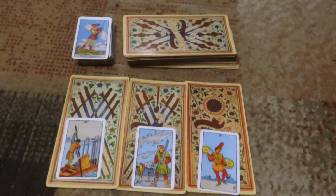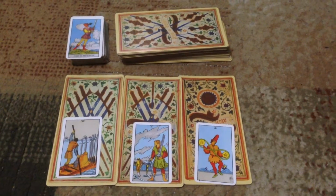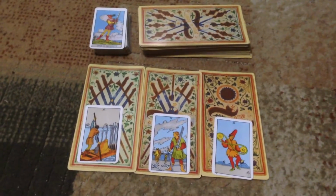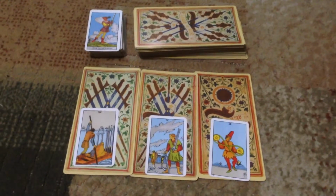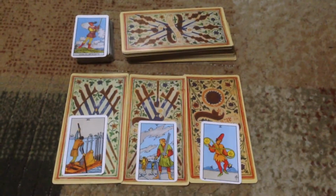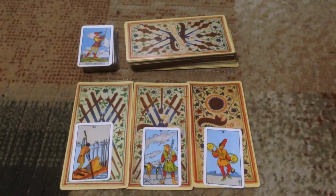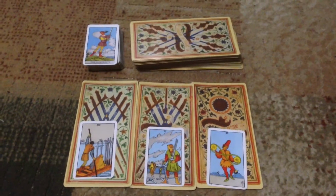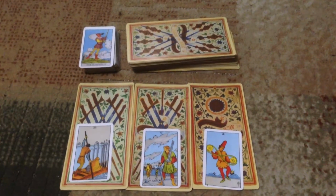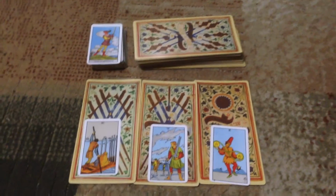So one of my clients recently asked me what is the difference of reading with a picture or pip deck and what are the pros and cons of it. I'm going to explain some of the things in my own personal opinion, and I would love for you to give me some feedback or comments if you agree or disagree. Just want to hear another perspective. Okay, so the pros and cons of picture decks.